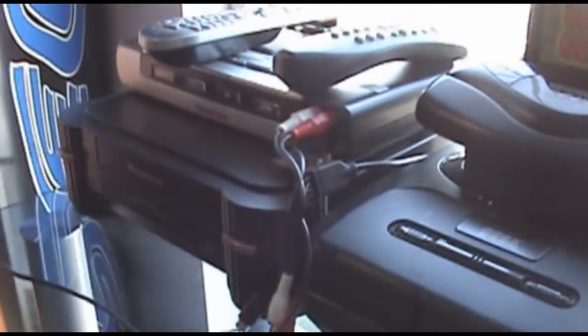So, let's take a look at some of the stuff we have here. Looking far out from the room, from the entrance here, you can see there's a whole bunch of stuff. Systems, my Saturn kiosk, some games, all sorts of stuff, but let's focus on the systems first, because that's really the heart of the room.